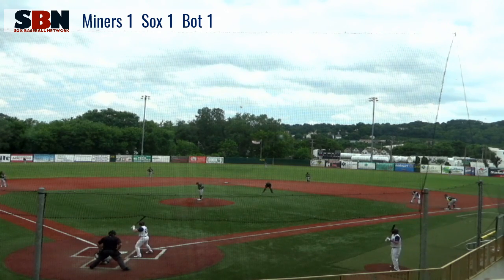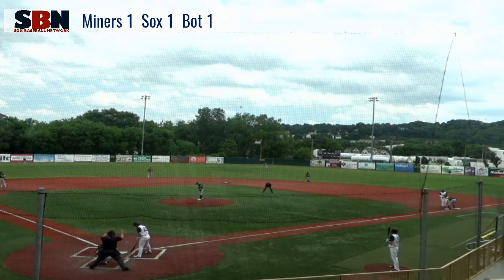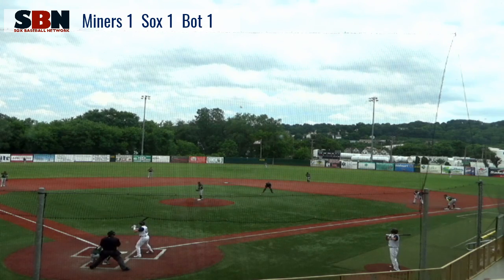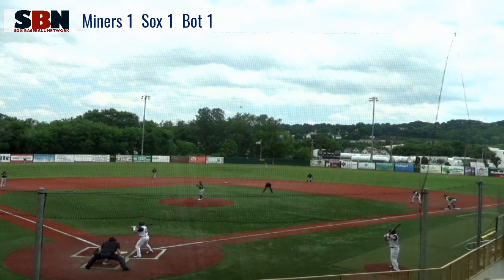But Dearmon now. Dearmon behind all three hitters he's faced to this point. Yeah, and that's what's going to hurt you. You can't throw those first pitch strikes. That's really going to be a thorn in your own side.